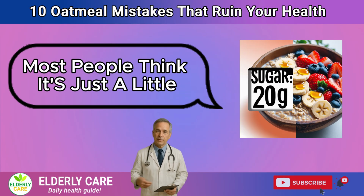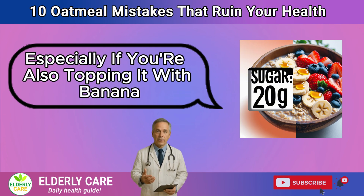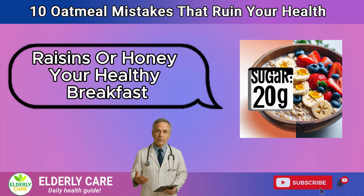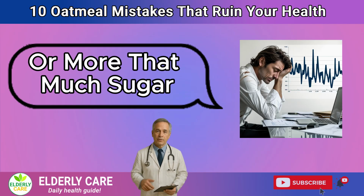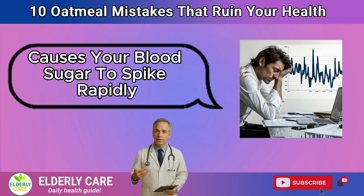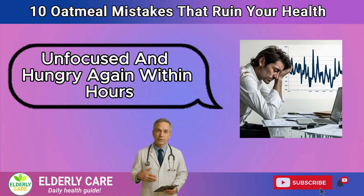Most people think it's just a little, but a little here and there adds up fast, especially if you're also topping it with banana, raisins, or honey. Your healthy breakfast can easily carry 20 grams of sugar or more. That much sugar causes your blood sugar to spike rapidly and then crash. You feel drained, unfocused, and hungry again within hours.